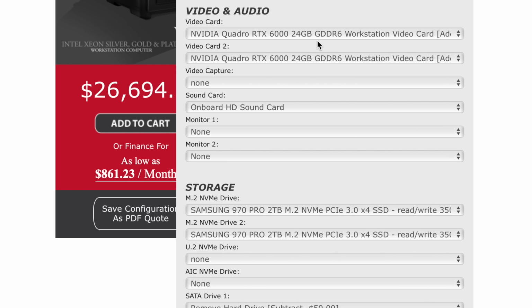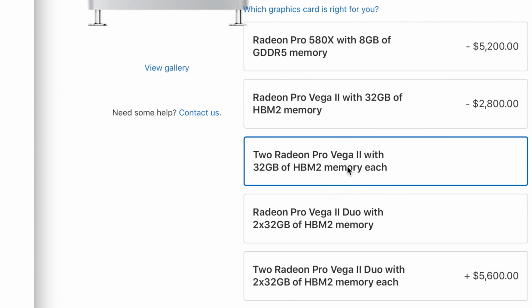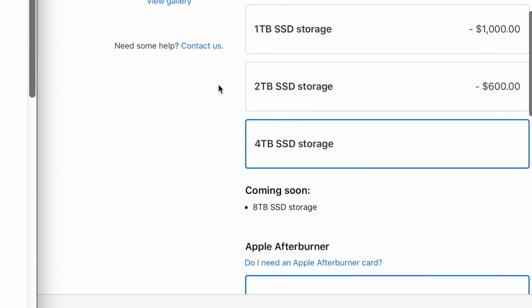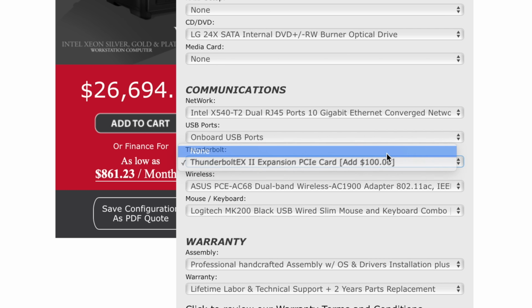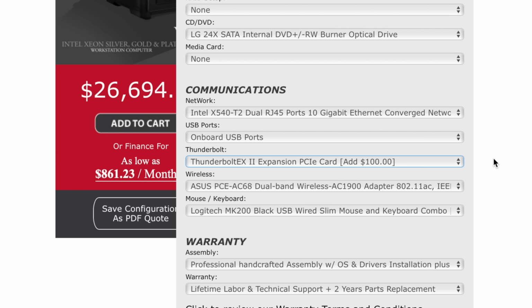We've got dual RTX 6000s, just like before, and we've got the 2 Radeon Pro Vega 2s. We've got 2 SSDs that are 2 terabytes each, so it'll match the 4 terabyte SSD on the Mac Pro. And right here, we've added the dual RJ45 10 gigabit Ethernet adapter. Now let's get some Thunderbolt ports, and unfortunately, it looks like we can only get Thunderbolt 2, not 3, so that kind of sucks, but we'll go with what we can get.